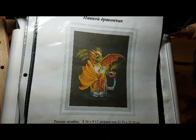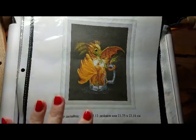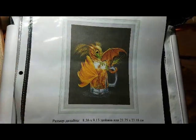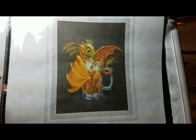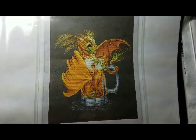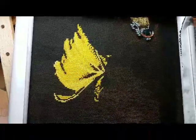I worked a bit on my Washington Crossing. I did almost 1 row and decided to pull this one out. It's called Beer Dragon, a little dragon. I bought the pattern online from a designer. I have a whole series of different drinks, so that's what it's gonna look like, cutie. I'm doing that on 32 count black Belfast. So that's what I have so far.